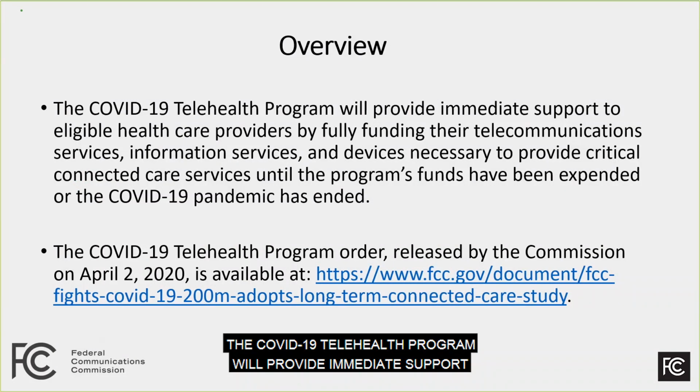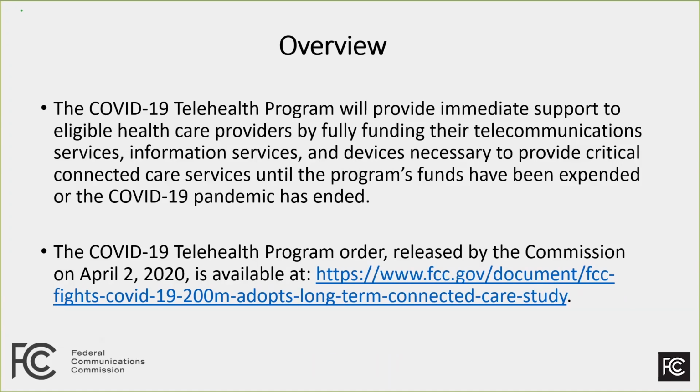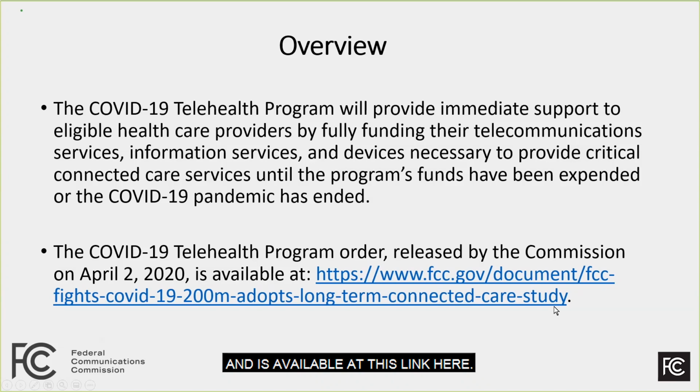The COVID-19 Telehealth Program will provide immediate support to eligible healthcare providers by fully funding their telecommunications services, information services, and devices necessary to provide critical connected care services until the program's funds have been expended or the COVID-19 pandemic has ended. The COVID-19 Telehealth Program Order was released by the Commission on April 2, 2020, and is available at this link here.